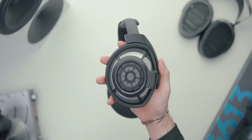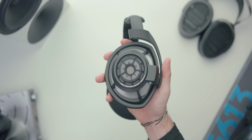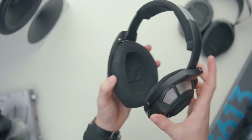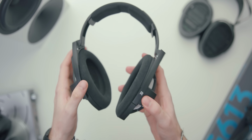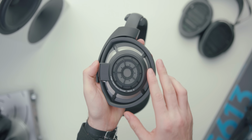And similar to the 800S being a very detailed headphone for its price category, I feel the same way about the T1 Generation 2. I feel like it has incredible detail performance and a really good amount of raw information, especially in the upper mid-range and the treble response for its price range. I think it's a really good headphone, but of a specific sound signature that I think you have to be looking for.